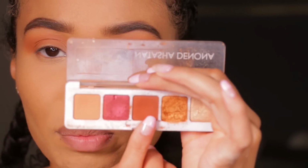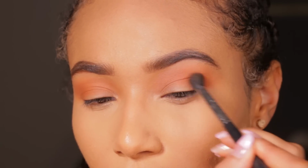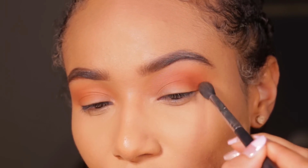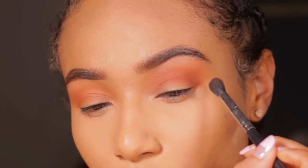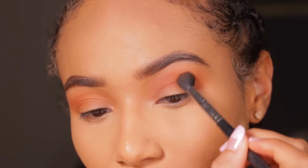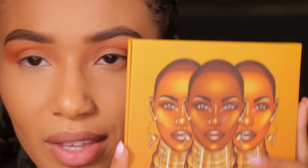All right, so next I'm going to go back into my Natasha Denona palette and I'm going to be using this middle shade right here. And I believe that's called Dirty Mars. And I'm just going to go into my crease again with this pretty color. It's like a nice brick brownish reddish color. But it really just kind of defines that crease. And I like this brush because it gets in there better than the other brush that I just had.